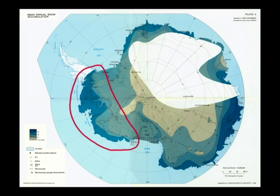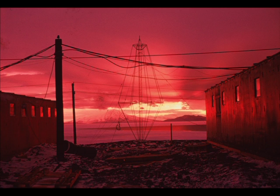And now I will leave you with another beautiful Ektachrome shot of Mount Discovery, the Clements Huts at Byrd in 1959, and a wonderful collection of ugly wires.